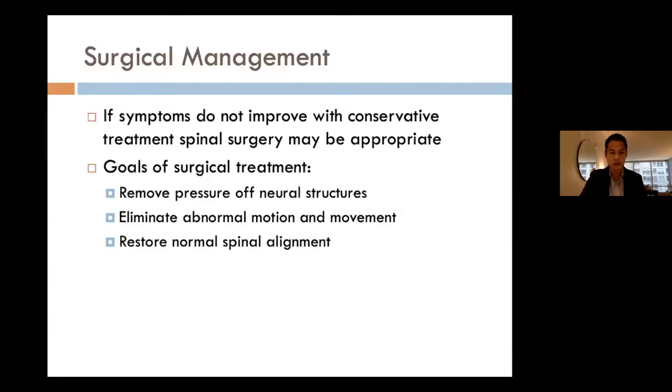Okay, so surgical management is recommended if your symptoms don't improve with conservative treatment options. The goals of surgical treatment at the end of the day are to either remove pressure off neural structures that are causing you pain in your back or your legs, eliminate abnormal motion and movement that's causing your pain, or restore normal spinal alignment.